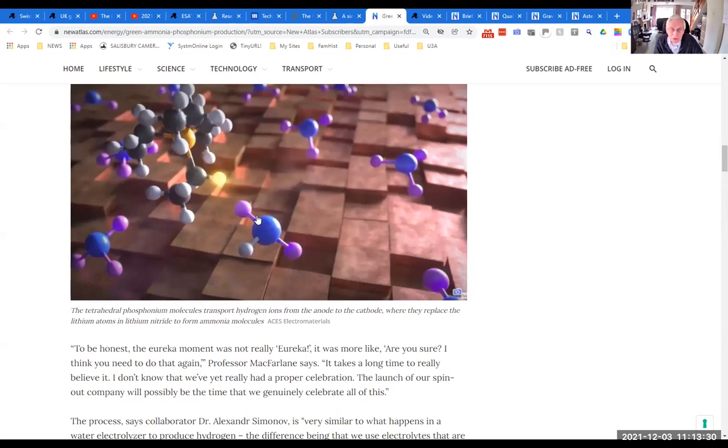So this is a tetrahedron, these things with blue and three purples. What happens is the tetrahedral phosphonium molecules transport hydrogen ions from the anode to the cathode, where they replace the lithium atoms in lithium nitride to form ammonia molecules. Well, that isn't quite clear yet, is it?